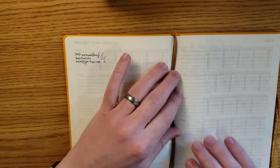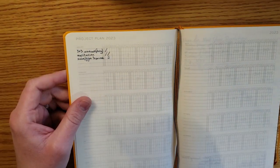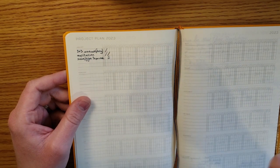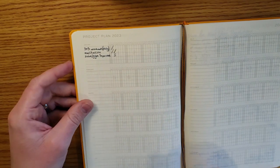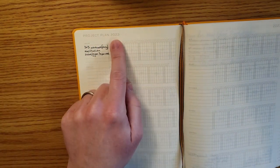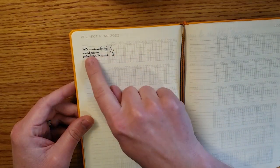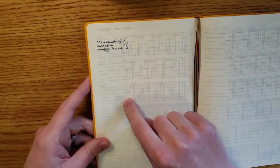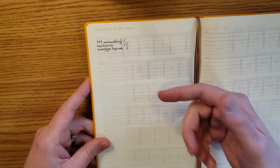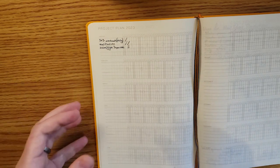Okay, so here is the project plan, aka goal tracker kind of thing. And you can see I've already started to use this and I've already started to slack off, but that's okay. I'm going to hop back on the bandwagon and keep this moving. One thing I like about this is it is a plan for 2023, but it goes monthly. So if you plan out some goals for January and it's just not working out, you can reevaluate and change it for February. Or you can change your goals entirely and put new ones. So I like that. It works as a New Year's resolution kind of thing, or as a monthly plan or goal setting kind of thing. So I like that a lot.